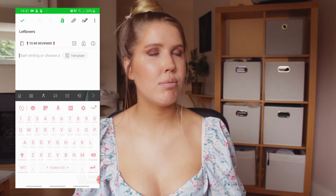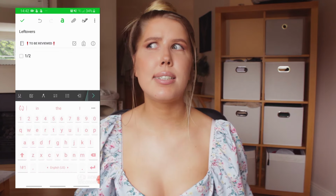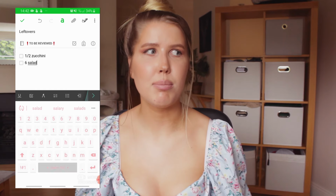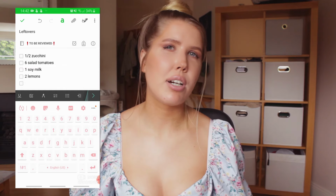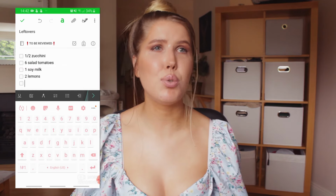So a few hours before I grocery shop, I prepare for it, which is all the meal planning and grocery lists and all that. First thing I do is I open up my Evernote and I go to the kitchen, go through my cabinets, especially my fridge, my freezer, and see what things do I have that are about to expire or need to be used up really soon.